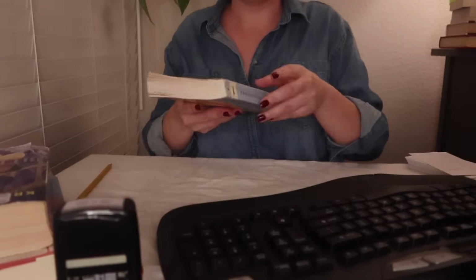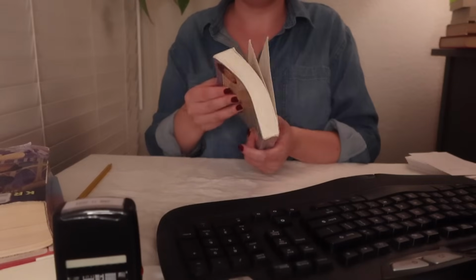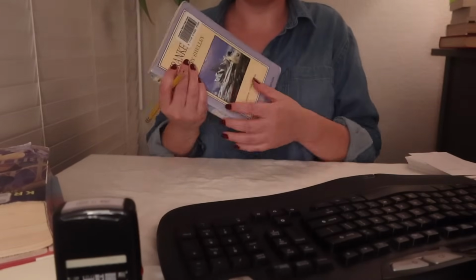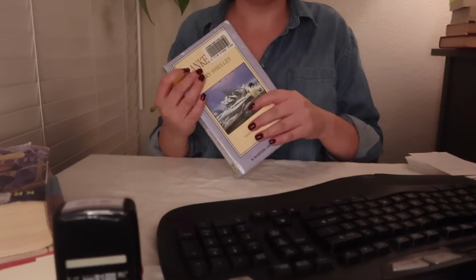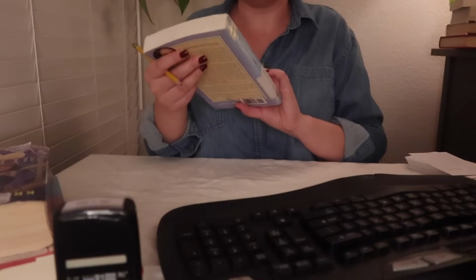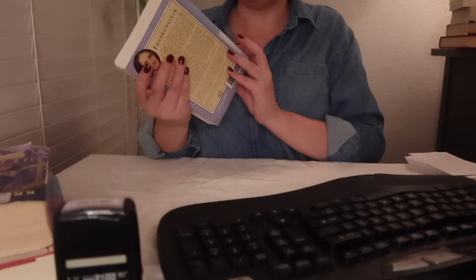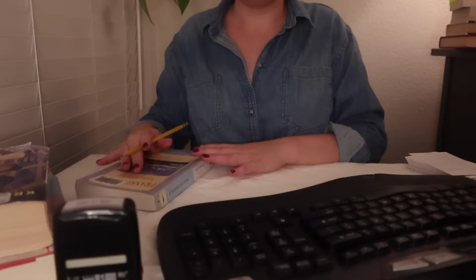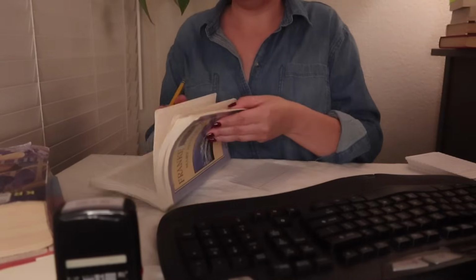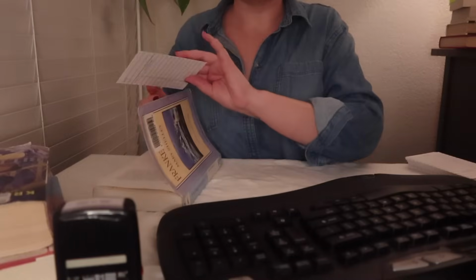Alright, next we have, looks like a classic, Frankenstein by Mary Shelley. This one has a very unique cover as well. It kind of looks like icebergs, or maybe a house that's in disarray. It's interesting. Frankenstein was always one of those books that was sad but enthralling at the same time.